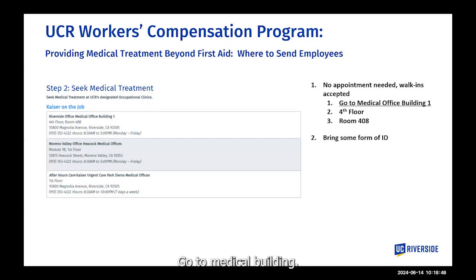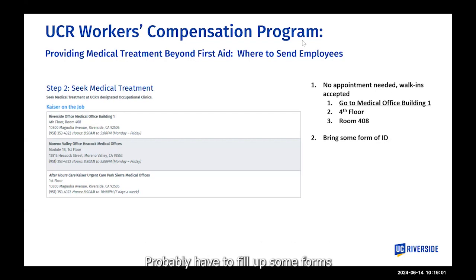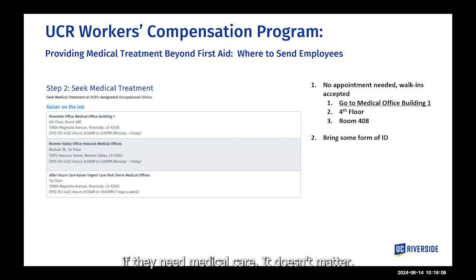Go to the medical building. Oops, let me move this. I can't see that. Medical Office Building 1, which is in the back, 4th floor, room 408. Just check in and say, hey, I'm from UCR and I got hurt. And they will take care of everything after that. Probably have to fill out some forms and things of that nature. But when in doubt, send people over to Kaiser on the Job if they need medical treatment.